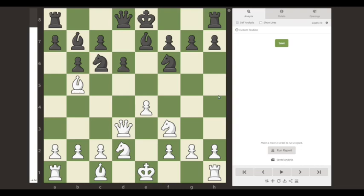Here, white's bishop on b5 is currently pinning black's knight on c6, since moving the knight would expose the black king to an attack from the bishop. Whenever we see a pin, we should think how we can attack it. In this case, since the c6 knight is pinned, we need to try to use our pieces to attack the c6 square. We can do this by moving our knight from f3 to d4.